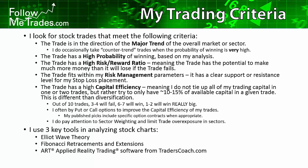Sometimes, to achieve capital efficiency, I buy put or call options rather than buying the underlying stock itself. And when I publish my picks, I also include specific option contract parameters when appropriate. I don't use diversification in the traditional way, but I do pay attention to sector weighting, and I limit my trade exposure in particular sectors. If I'm trading in energy stocks or biotech stocks, I'm not going to have all of my trades in one sector.